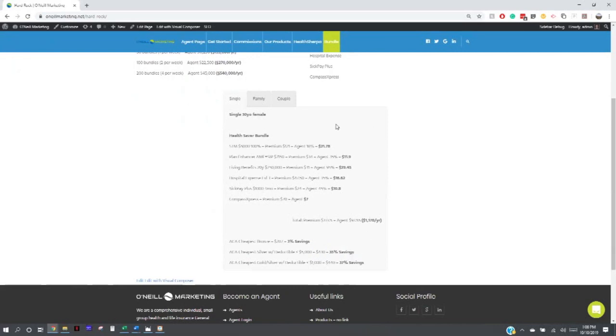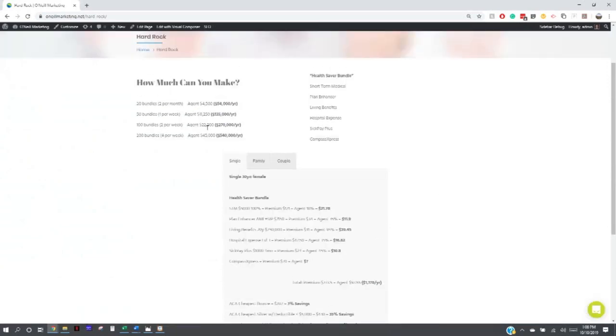Obviously, these bundles are for healthy individuals that don't have pre-existing conditions and probably make too much money to get a subsidy on the marketplace. So the short-term products are really great options for people that fall into those categories. And this page just kind of gives some examples of those.